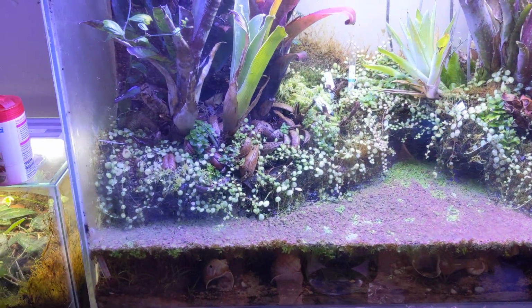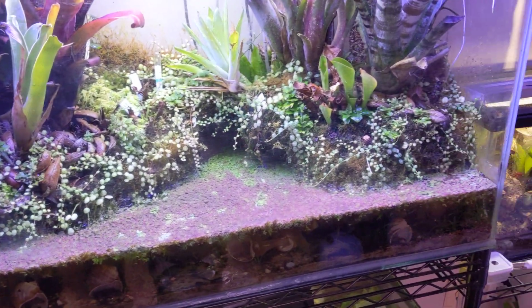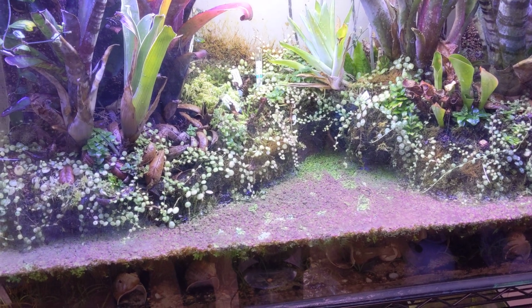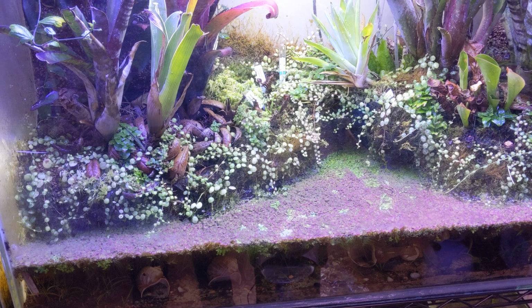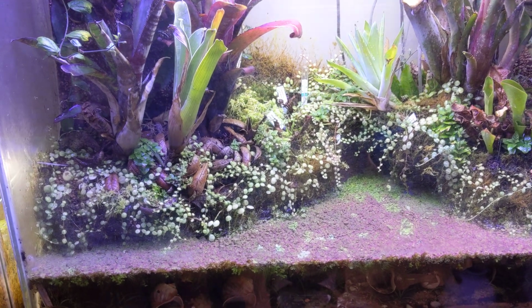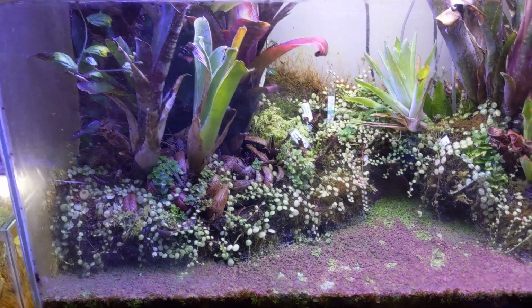The Peperomia prostrata, the string of turtles as it's called, looks exactly the way I wanted it to. You can see it spilling over everything and it really gives a cool look to the floor of the tank. My carnivorous bromeliads are doing well.